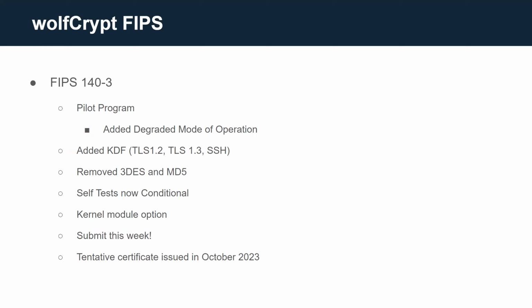Among the changes for 140-3 are conditional algorithm self-tests, or CASTs, where the algorithm self-tests are only performed if they're being used in the application. The pre-operational self-test is now faster, as all the algorithms are not tested until they're needed. This helps with startup times, as the public key self-testing can be quite time-consuming. The self-test can be run at appropriate times for your application startup. Also, there is the additional testing of the DRBG entropy sources.